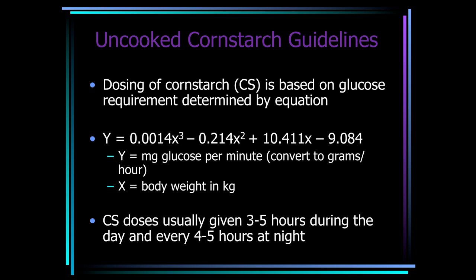So what I do is I start with this Excel file that I have, and I use their ideal body weight to figure out what is their glucose requirement in grams per hour. And I might multiply that by 4 and say, well, let's start with this dose every 4 hours and see how it does. The way that I like to manage this after therapy has been started is to individualize it to the patient.